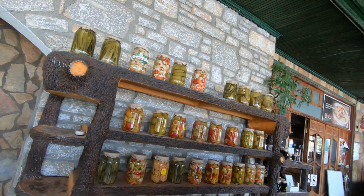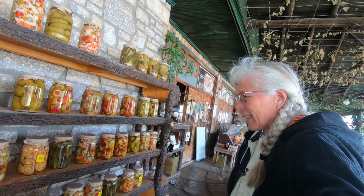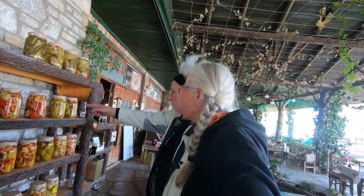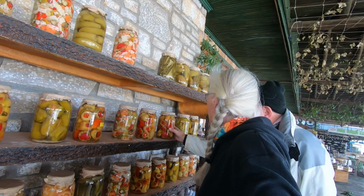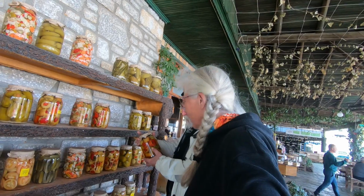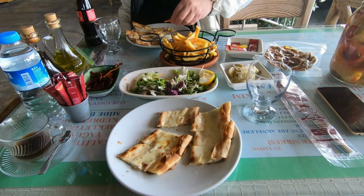Don't they look fantastic? Yeah. Oh, so you want to buy one? Yeah. Alright. What do you want? One of the pepper ones. They're 50 lira. Yeah. That's nice. Can't resist. We're going to have some lunch here. So now we have to organize some money and find some wood.